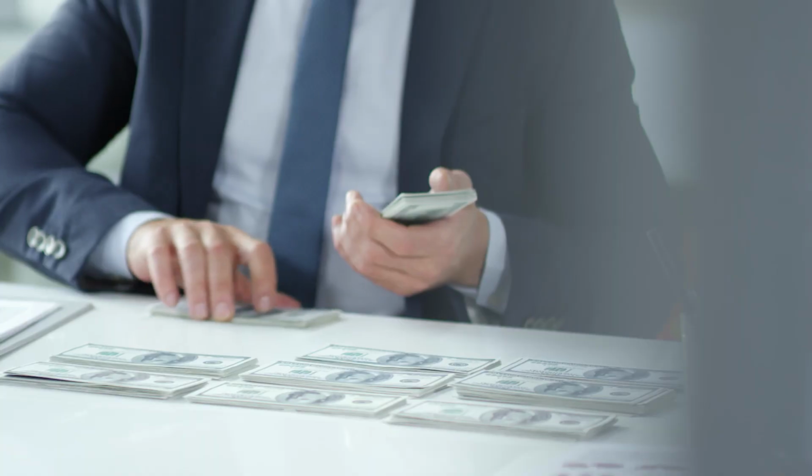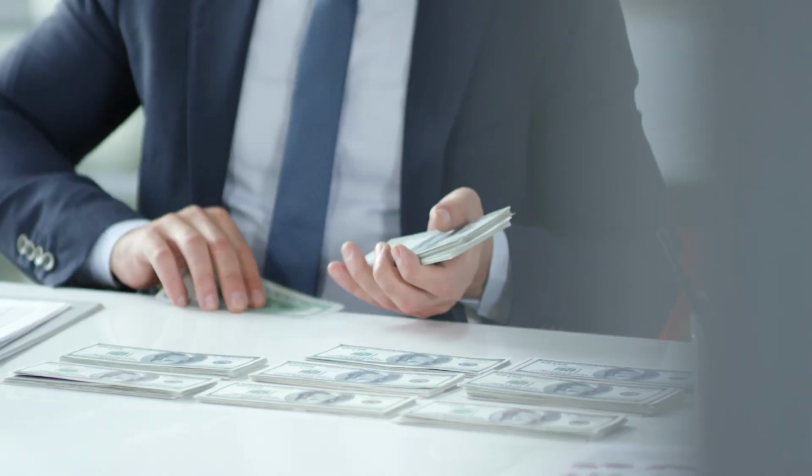Now, the fourth step in the process is the earnest money. The earnest money must be delivered to the designated entity.